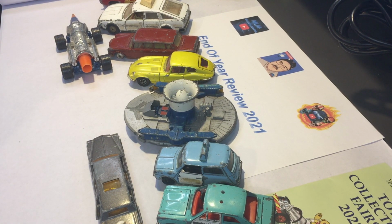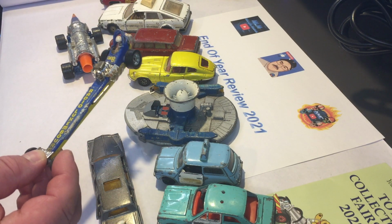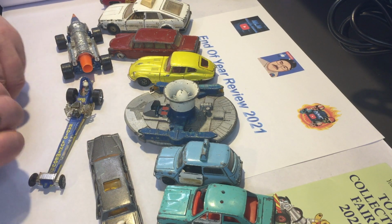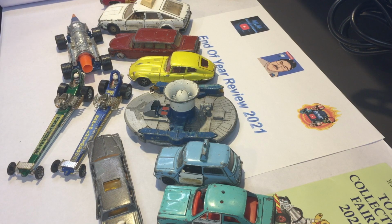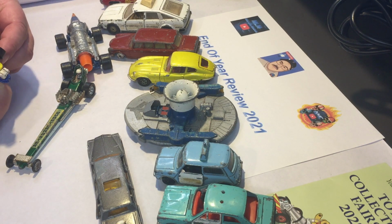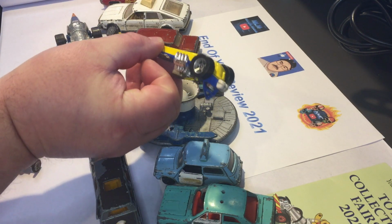What else we got tucked away in here? Hello, Martin. My mate Martin had got one of these dragsters that he'd recently showed in his video, and I've managed to pick up two of them. So they're fun little builds. Now these are Corgi Toys Whiz Wheels Quartermaster Dragster. Yeah, and that's the same, although that's got Stephen written on it for some reason.